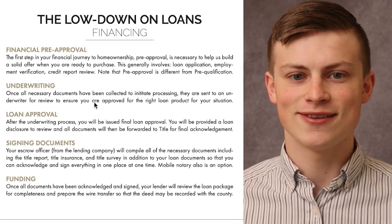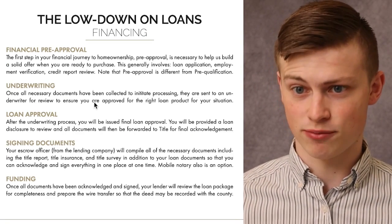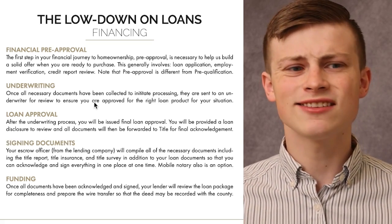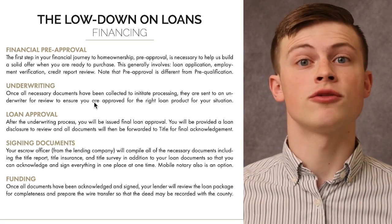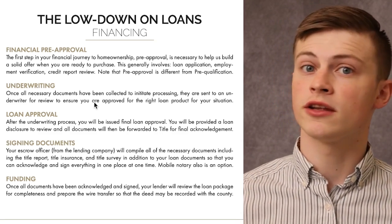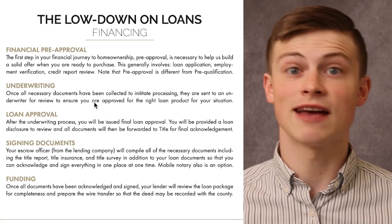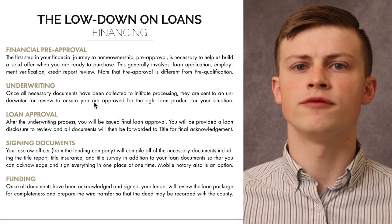So let's transition now to my slide here, I have the lowdown on loans, financing, financial pre-approval. The first step is to get a pre-approval, and it's necessary to help us build a solid offer. But that's not the only reason we want to get a pre-approval. We want to get a pre-approval for you so that you know exactly what price range to be shopping in. So we don't want to be looking at homes above your price range. We don't want to be looking at homes in the $700,000 price range, for instance, if you're only going to end up being approved at $500,000.